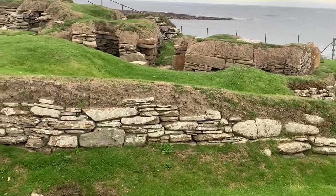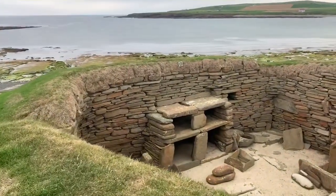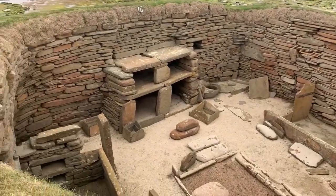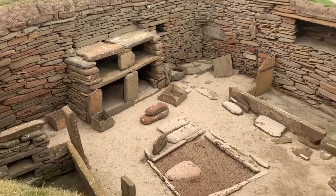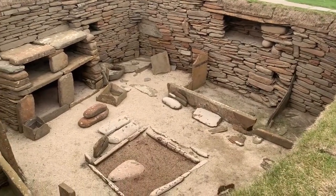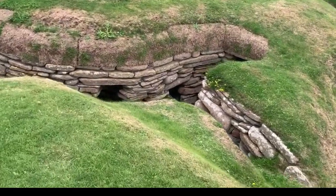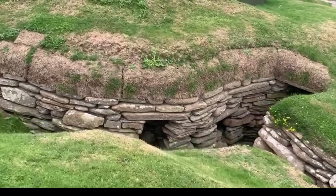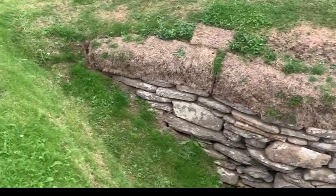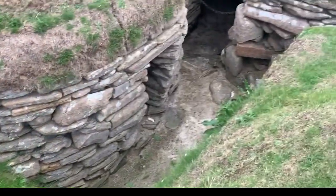The buildings and entrance passages at Skara Brae were set into a mound of domestic refuse called a midden, consisting of decomposed food waste, shells, and bones, similar to a compost heap. The midden came from an earlier settlement nearby and was brought here as the first stage of building this village. It provided stability for the walls and helped insulate these houses.